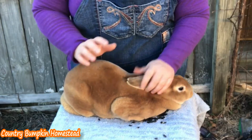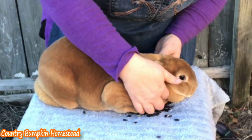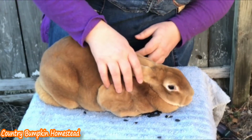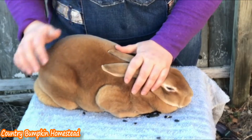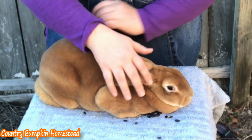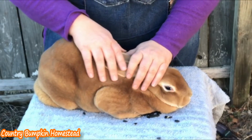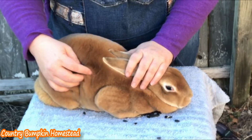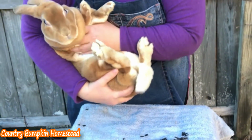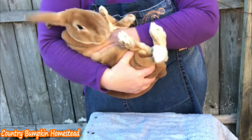He's chewing on some sunflower seeds, and he's got an apple slice underneath his face. He's kind of sitting on top of it, eating at it. You want to give them treats while you're examining them, just to keep them calm. And anyway, what I want to show you is when checking your female doe, do not put them on their backs. They're not going to appreciate it, and even though he's letting me do it, she's going to fight some.